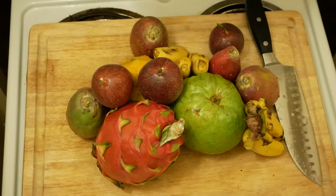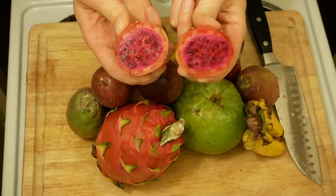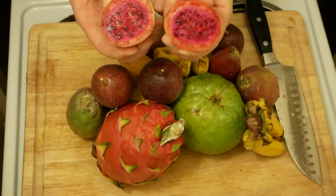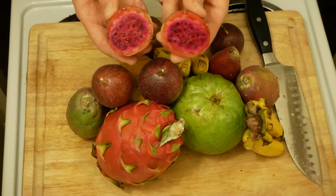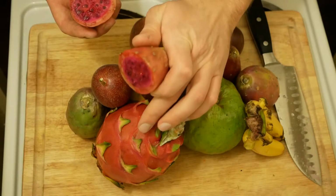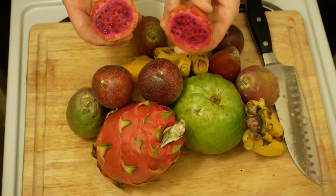These are actually pretty sweet. The seeds are a little bit chewy, and they almost remind me of cotton candy. It's hard to explain, but it actually reminds me of this other fruit here as well. But they're really healthy for you.